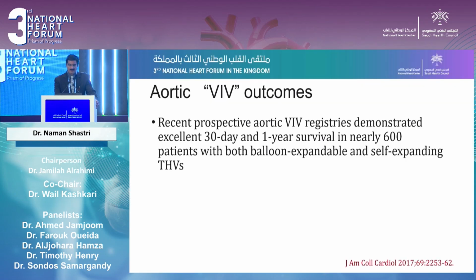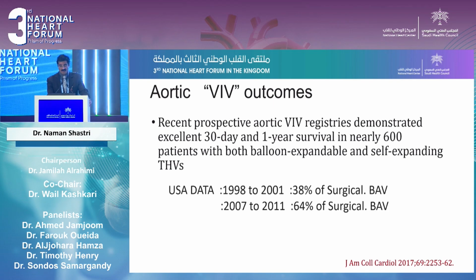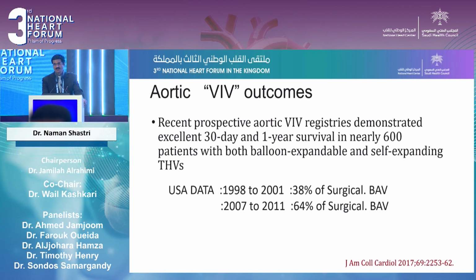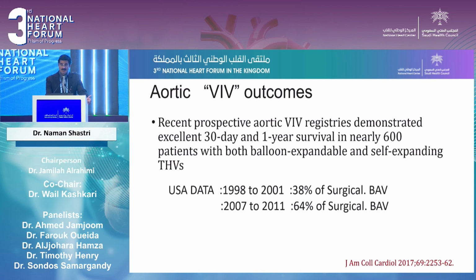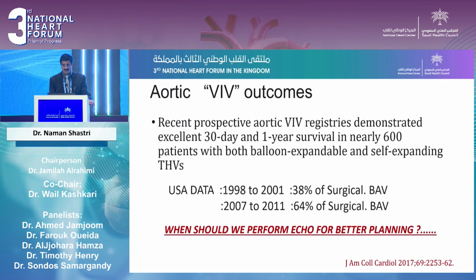If you look back at the data of aortic valve-in-valve outcomes, it has always been fantastic. And why is it coming up so well? Because if you look at the US data, in the last century only 33% of the surgical valves implanted were bioprosthetic. But just 10 years after, it has risen to more than 60-65%. So the more bioprosthetic implantation there is in practice, the more valve-in-valve procedures will be in routine practice.